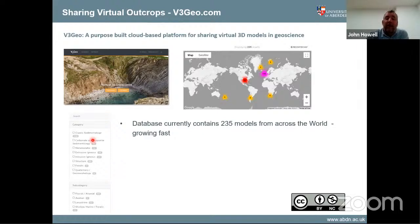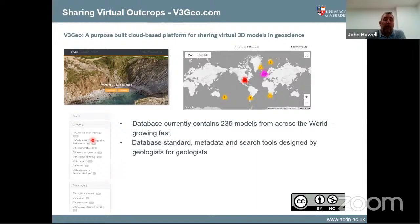stored in there and accessible to anybody. It's available for anybody to use for non-commercial purposes. So if you're teaching or doing research, you can just go to it and use the models as you want. It's got a data standard that allows you to have search tools that go with it.